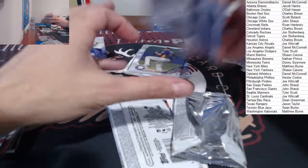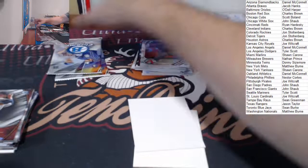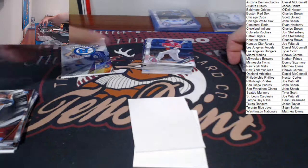First one you probably pulled is going to be the best one. Let's hope not. First one. DeMarte. Is he one of the better prospects to get? I know last year we pulled, what, a Floreal out of 50 from Chrome.